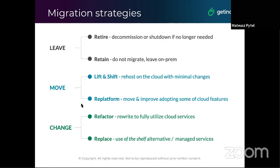And another one is replace. So we can pick something off the shelf, let's say changing one reporting system to something that's available on the market for a fair price, or we can use one of the managed services of Google Cloud Platform.